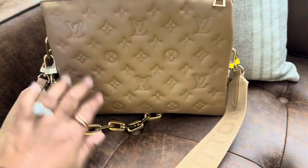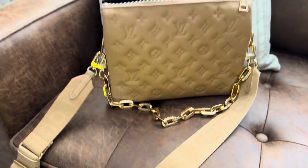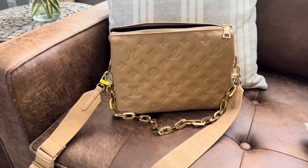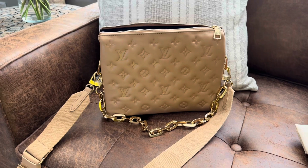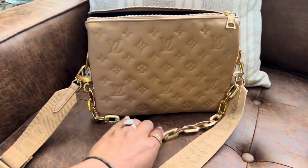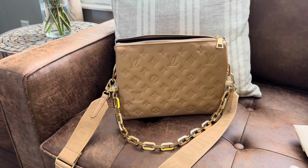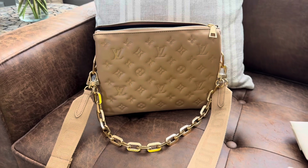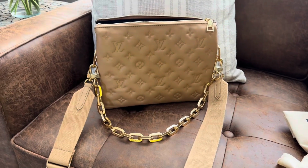And I'm still just deciding, do I like it enough? And I think what makes me like it is the chain. I have a lot of what I would call everyday luxury bags. This is that grown and sexy bag, that bag you pull out for nights out, you take this strap off and you wow them. You wow yourself and you wow the people, right?